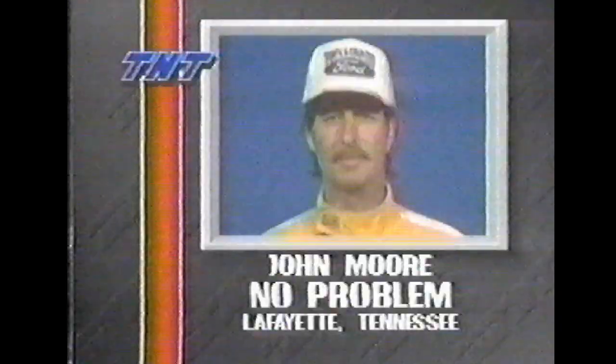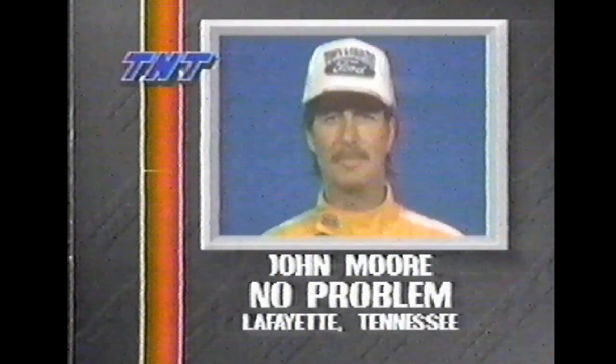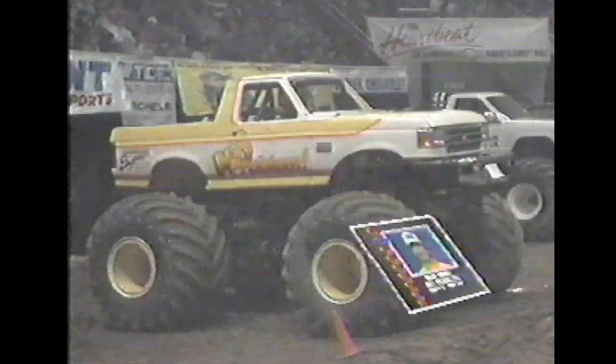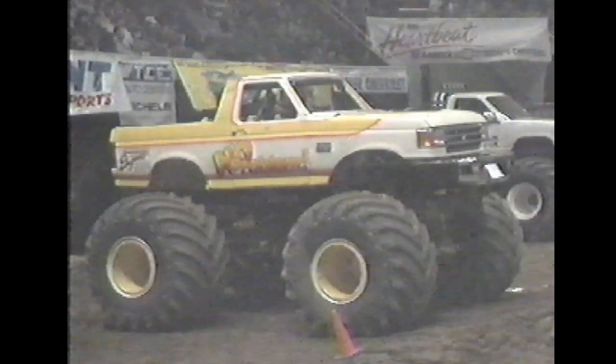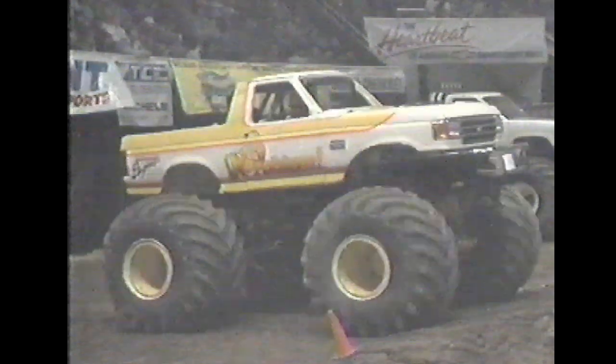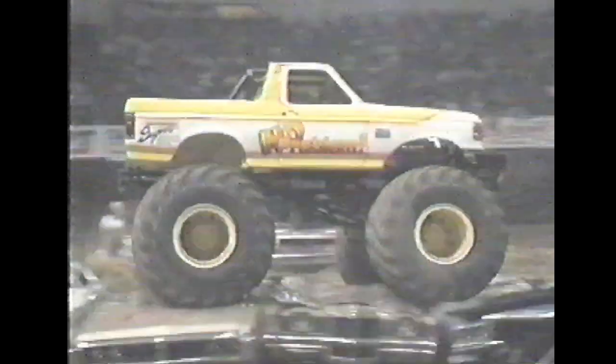Our next driver coming out is a guy that since he has moved into 1989 with a brand new vehicle, he has been running super. We are talking about John Moore, the no-problem Ford Bronco out of Lafayette, Tennessee. Now Moore trying to go quicker than a 5.36. He can do it. Remember, earlier this year, Moore upset Bigfoot. He found a combination with a 460 cubic inch Ford engine. Let's see what's going to happen.